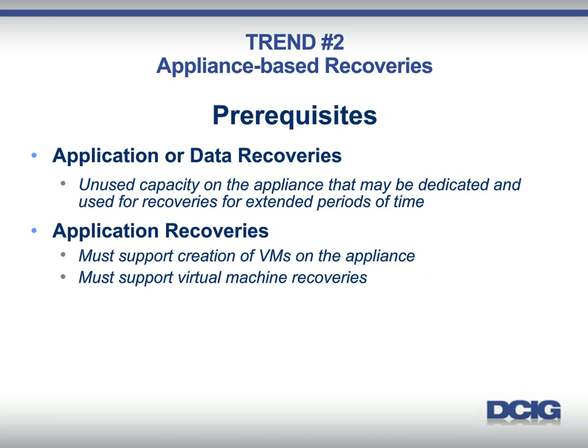So some prerequisites if you're looking to use the appliance as a means to do application data recoveries. Well, first off, you have to verify that there's unused capacity on the appliance that may be dedicated and used for recoveries for extended periods of time. And looking at some of these appliances, some of them actually dedicate all the available capacity to the backup software, so you can't even partition it out or reallocate it to host other applications. So that's one thing you need to look at.